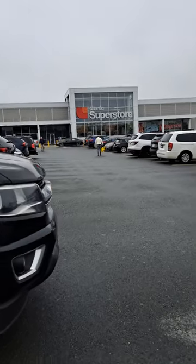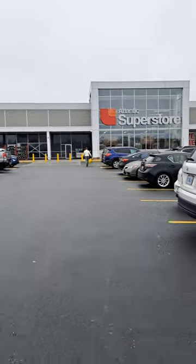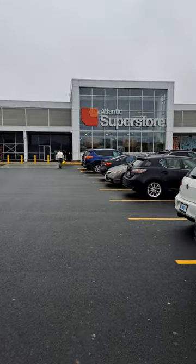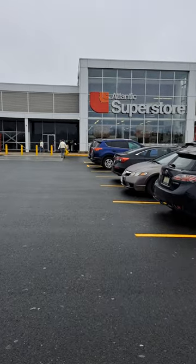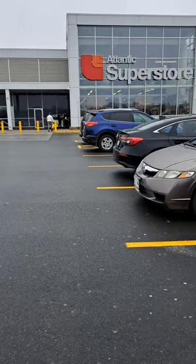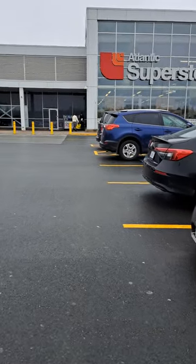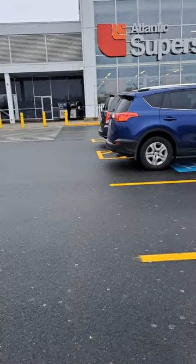Today here, many people buying stuff. So guys, that is the entrance of Superstore. Guys, here in Nova Scotia is one of the biggest supermarket, and it's like all in one. So dito muna mabibili lahat.